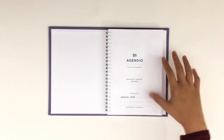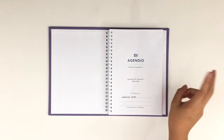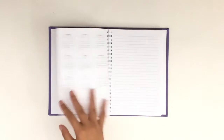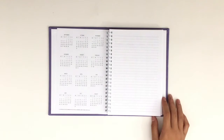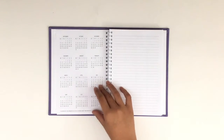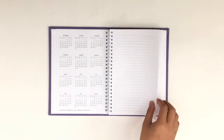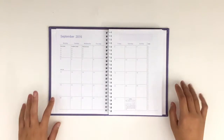So this front page has the brand. They have a cute little slogan, which is "follow your own agenda." That's pretty nice. But I kind of wish it didn't say the model number and all the copyright info and the product number here. I don't know, maybe it's necessary. But anyways, first they have a calendar overview of all the months that are in this planner, which are September of this year to August next year. And there's a blank lined paper here. Pretty nice.